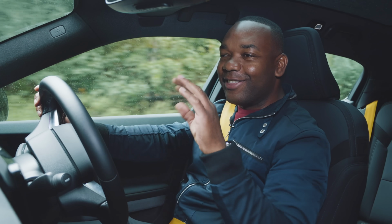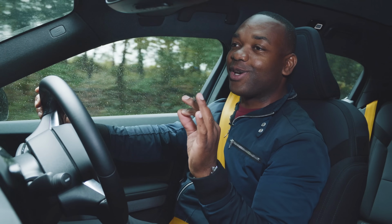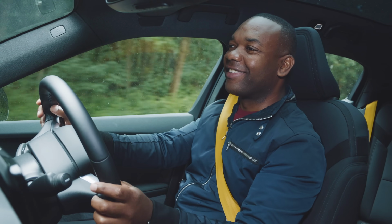How cool is that? No other car knows who I am. So as far as I'm concerned, Polestar 2, love you to bits.